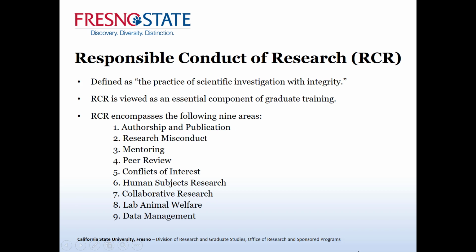What is RCR? Well, the National Institutes of Health, or NIH, defines it as the practice of scientific investigation with integrity. RCR is viewed as an essential component of graduate training. It encompasses the following 9 areas: authorship and publication, research misconduct, mentoring, peer review, conflicts of interest, human subjects research, collaborative research, lab animal welfare, as well as data management.